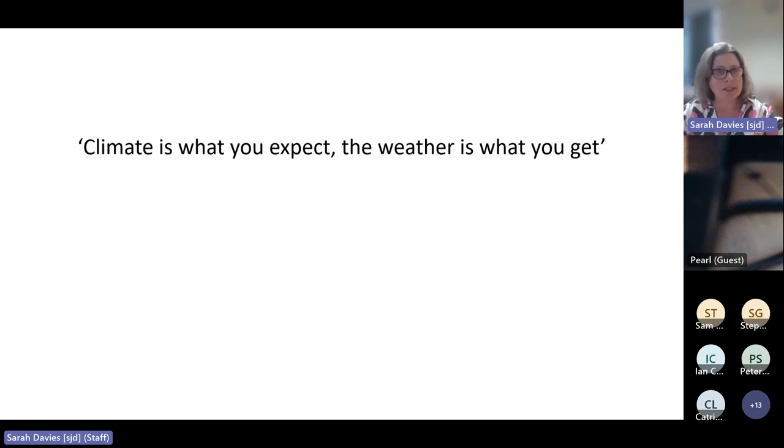I can't remember who it was, but it's quite a nice sort of snapshot. Climate is what you expect. Climate is the sort of 30-year average of weather conditions, but it's actually the weather that we experience.